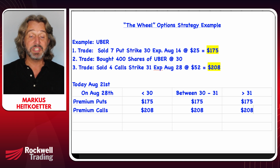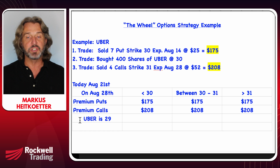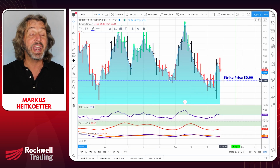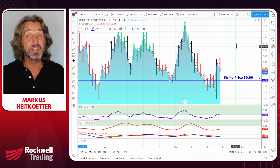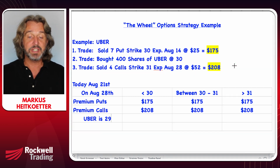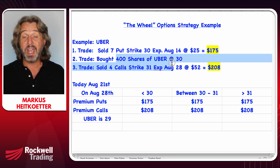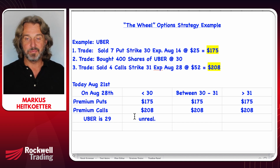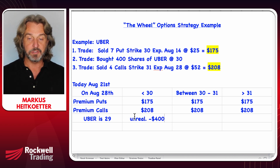So here now I want to say if Uber is trading at $29. So let's say Uber is dropping down. By the way, today Uber is right now at $30.84. But again, we don't care where it is today. We care where it is when you see the green line here, and the green line is August 28th. So let's say it is at $29. So in this case, on our shares, we would have an unrealized P&L. So this is important, unrealized, okay, of 400 times $1. So it would be minus $400.